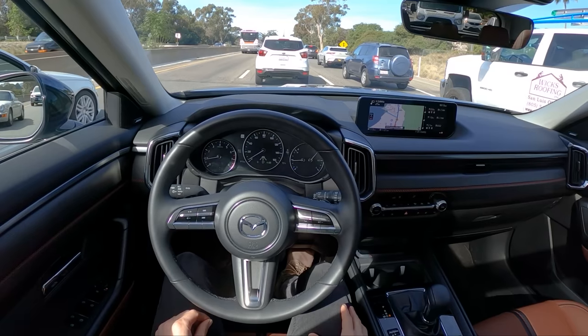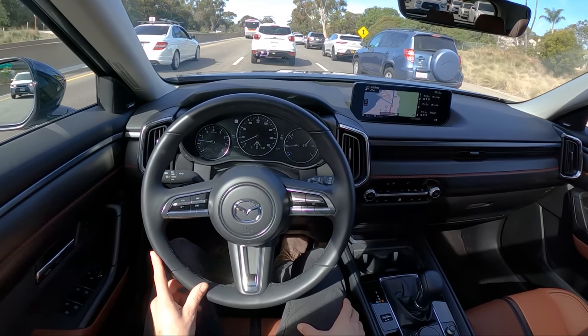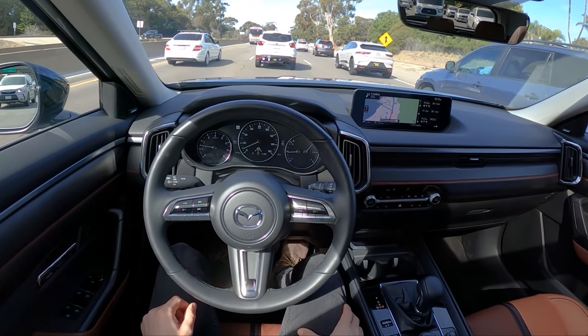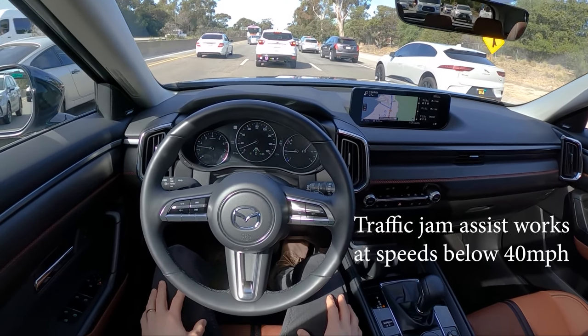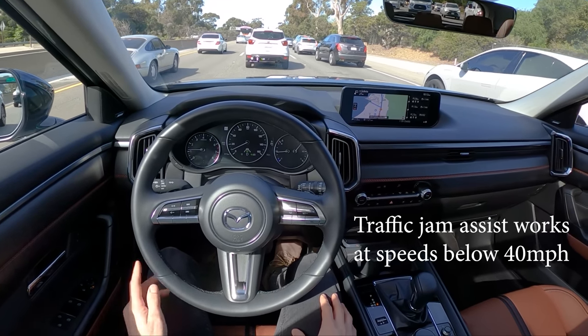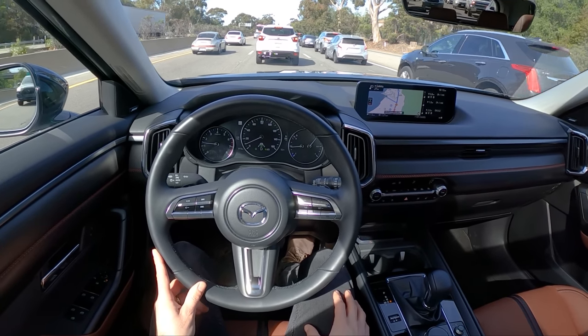Okay, right now we're in some California traffic. And steering assist is active at low speeds here, so it's going to navigate us around corners a little bit. It's not the best active steering system that I've used, but it definitely is an improvement and nice to see this being implemented into newer Mazda products.